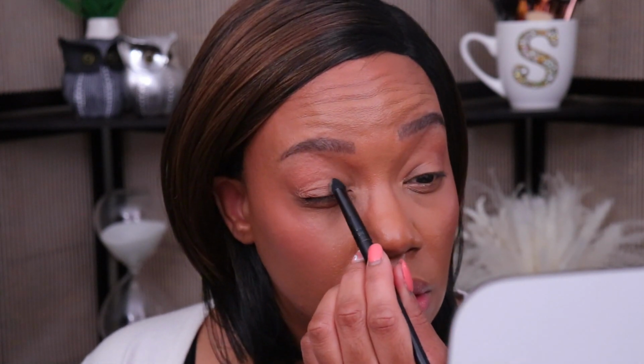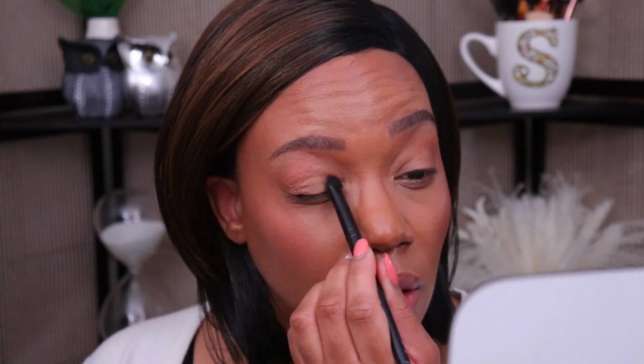I'm actually going to pick up another setting powder. This is the L'Oreal True Match powder in the shade C6, and I'm going to use this to lighten up the inner part of my lids. So I'm taking just a little bit and patting it right along here. I'm using this powder as opposed to the Kosas one because this one does have a little bit more coverage even though I use it as a setting powder. But I just want to lighten up that inner part of my lid a little bit.